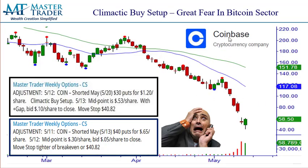Here's another example. Coinbase, same sector, moves with Bitcoin. This one we actually did the day before on May 11. We sold the $40 puts down here, 65 cents, and we closed those out at a nickel. And then on the next day, when we got more stabilization here, you can see May 12, we went $10 further out of the money, another week to expiration, $10 lower, and we got $1.20 a share. Climactic buy setup, here's a midpoint, and we closed those at a dime.